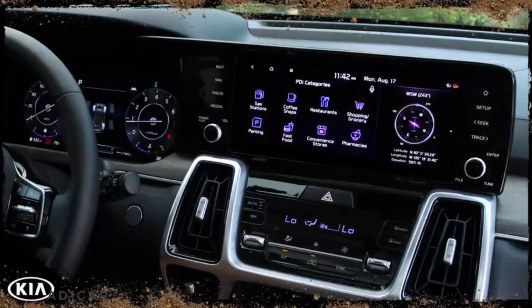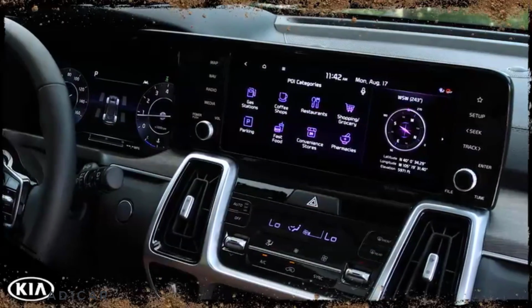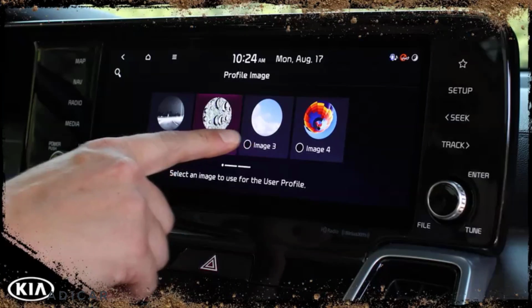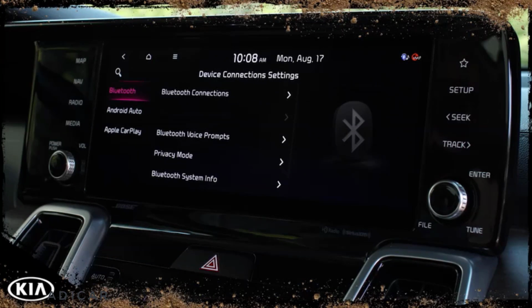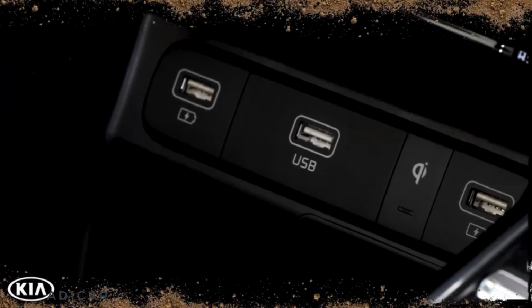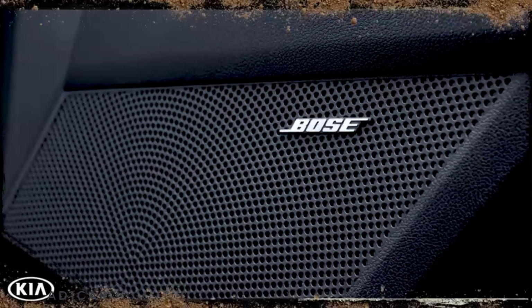The digital instrument cluster flows seamlessly into the available 10.25-inch touchscreen with all of the latest tech. Wireless Apple CarPlay and Android Auto, improved voice recognition, personalized user profiles, and multi-Bluetooth connectivity, to name just a few. And of course, we've got you covered with an available wireless fast charger, USB ports, and Bose premium audio featuring 12 high-performance speakers.